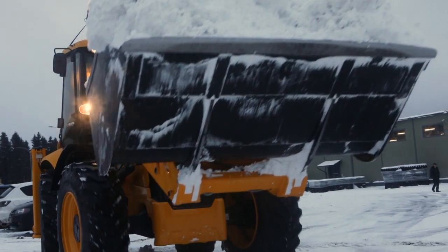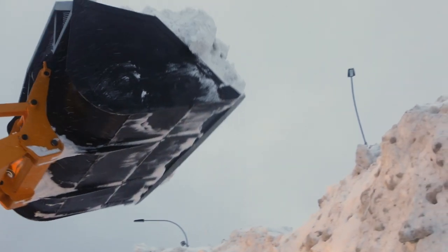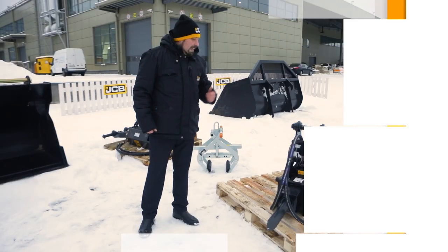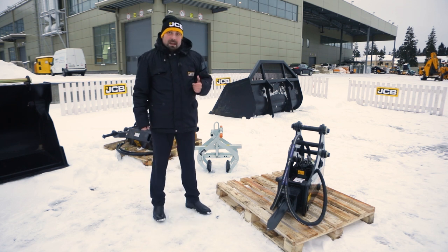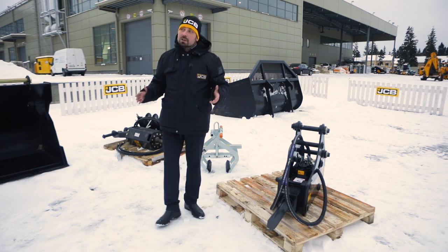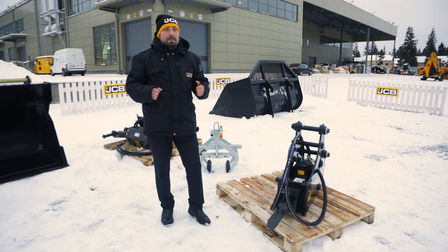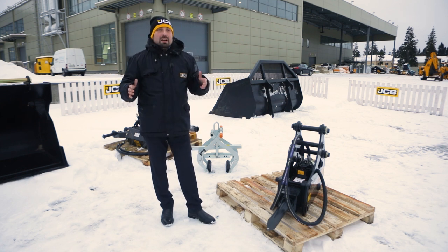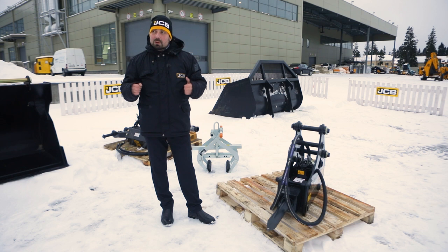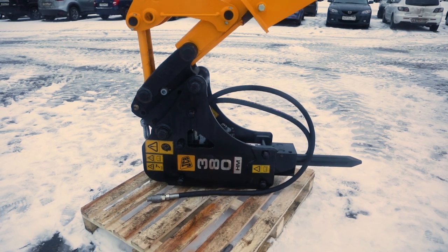To the rear automatic coupler fitted on all backhoe loaders, including 5CX, in the basic equipment version, you can attach the widest range of attachments. These are buckets of different widths. It is a hydraulic hammer, it is a hydraulic drill. More than 30 types of attachments. Some of them we have placed here in our demonstration stand. The most popular attachment for the rear coupler is, of course, a hydraulic hammer. Hydraulic hammer made by JCB, model HM380.